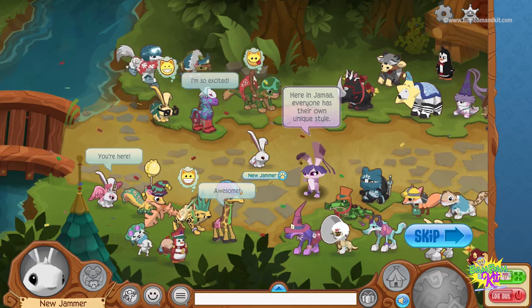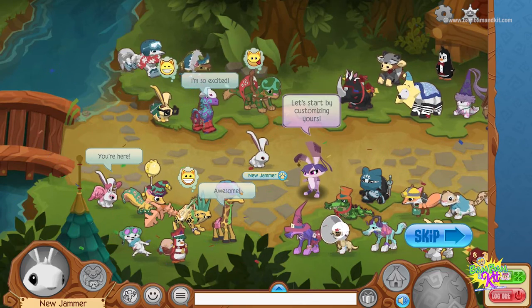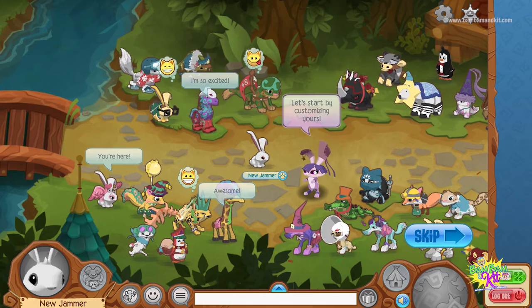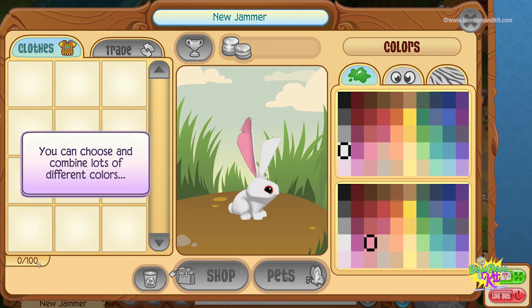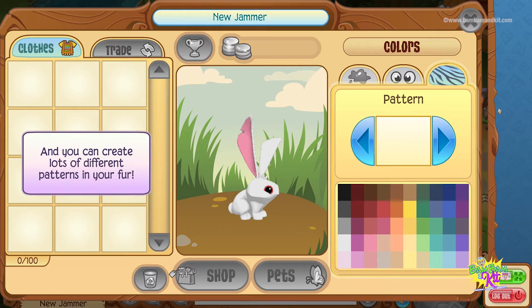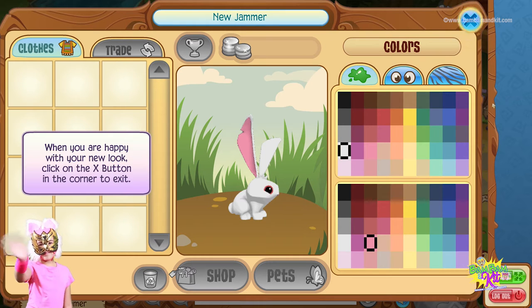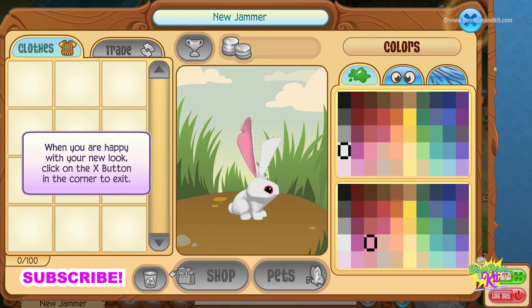Wow, look at all those. That's cool. Everyone has their own unique style. Let's start by customizing yours. You can choose and combine lots of different colors. You can change the shape and colors of your eyes. And you can create lots of different colorful patterns. Dang, this is awesome. When you are happy with your new look, use the X button in the corner to exit.